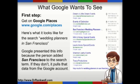So your first step is to get on Google Places. Head to google.com/places. And here is an example of what some of the Google Places listings will look like in a search for wedding planners in San Francisco. So Google presented this info because the person added San Francisco to the search term.